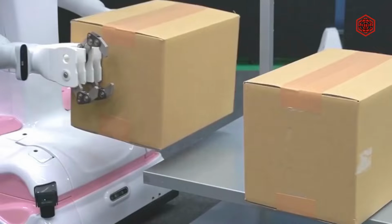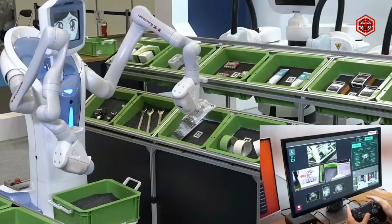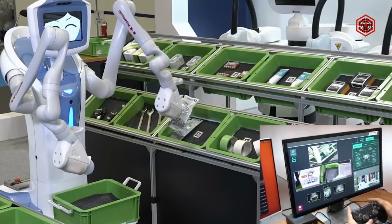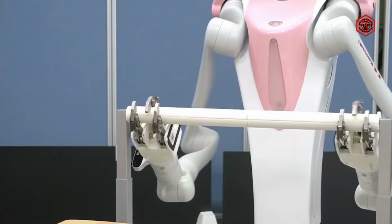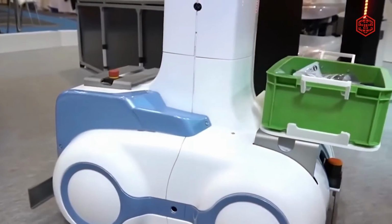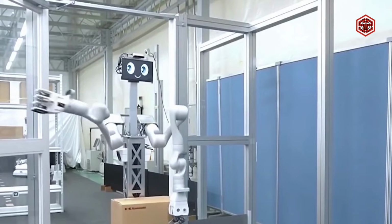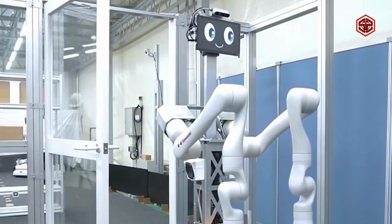Nyoki can also be switched to remote control if the robot gets confused or an error occurs. It is possible to teach the robot new skills by remote control. It simply remembers the movements the operator gave it. To move, the robot uses a system of AMR, Autonomous Mobile Robot, which allows it to determine the route to a given target.